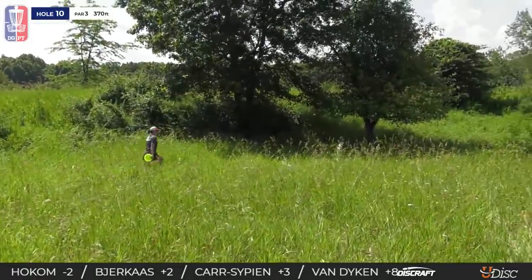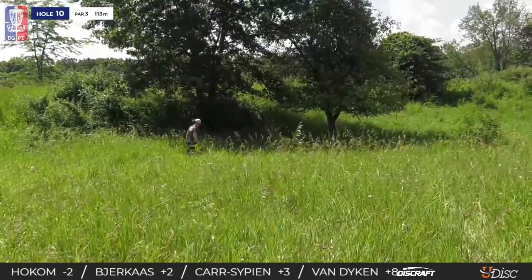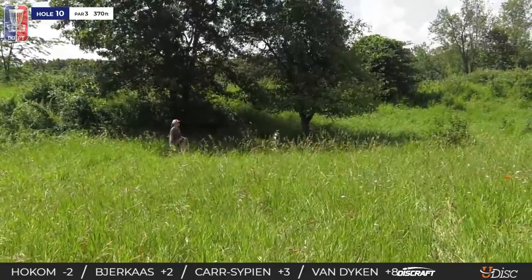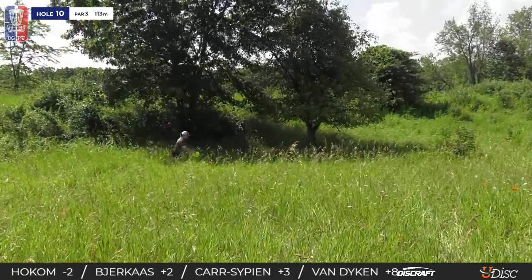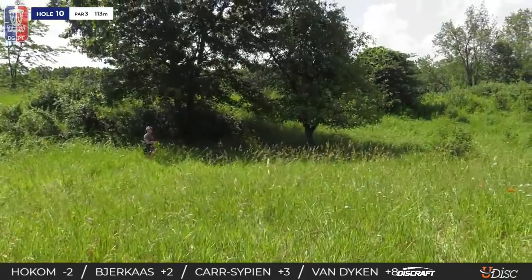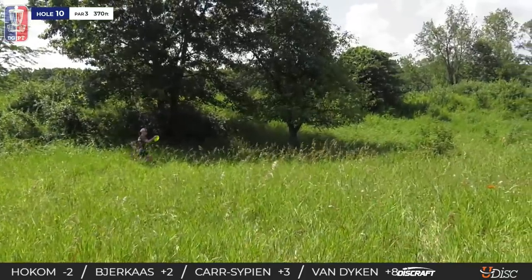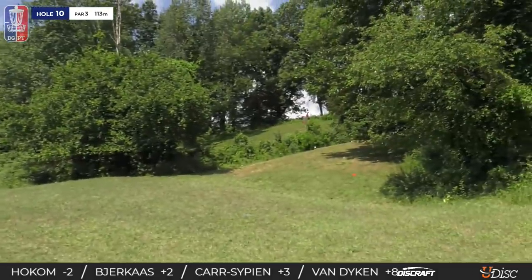And here we have Liz in the high rough to the left there. So this is going to be far up the hill. One thing I want to point out to the viewer is a couple of our cameras have actually gone down. So bear with us with our camera angles. We're going to give you the best that we can for this live coverage. But yeah, we're having some technical difficulties. So this is up the hill.